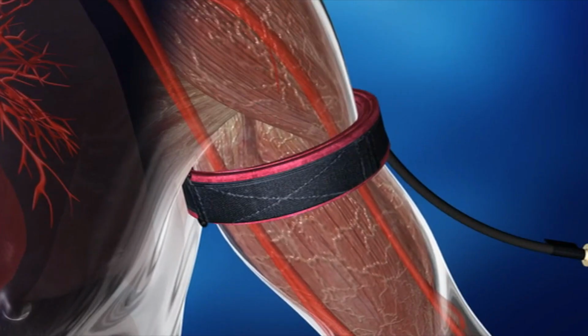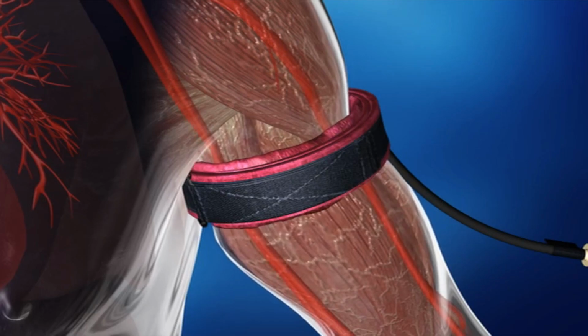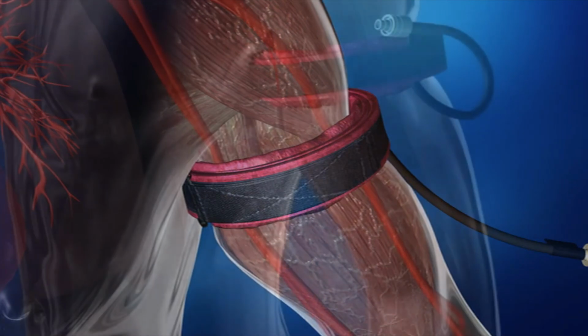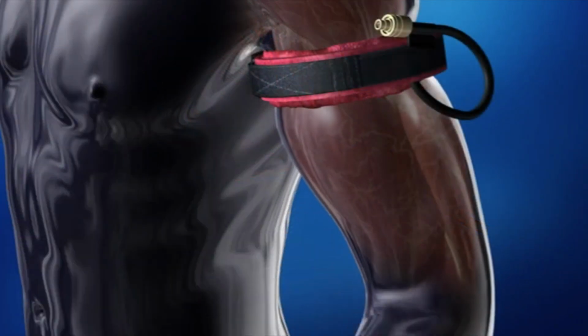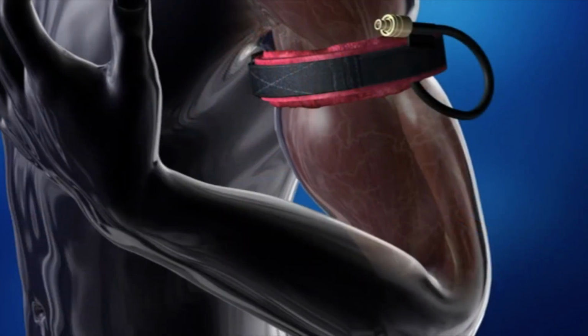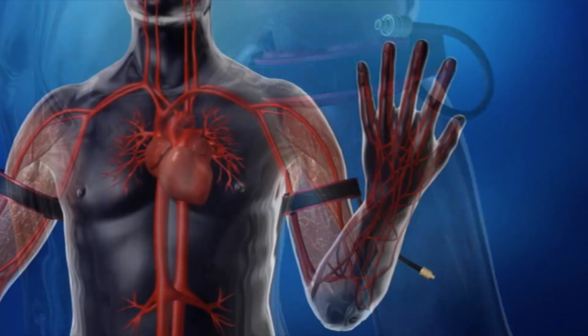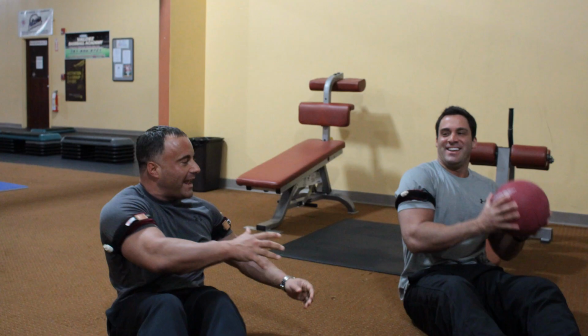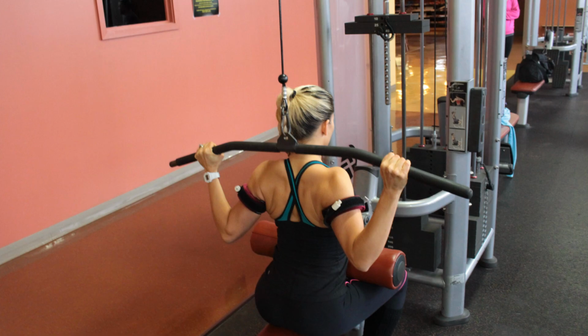The most distinctive feature of KAATSU training is that it produces a variety of positive physiological effects in a very short period of time and using extremely light loads. By carefully monitoring and applying the proper amount of pressure to the upper arms and legs, blood flow becomes moderately and safely restricted. With the KAATSU belts on, the limbs pool with blood. As with any exercise, the heart begins to pump faster, increasing blood flow.